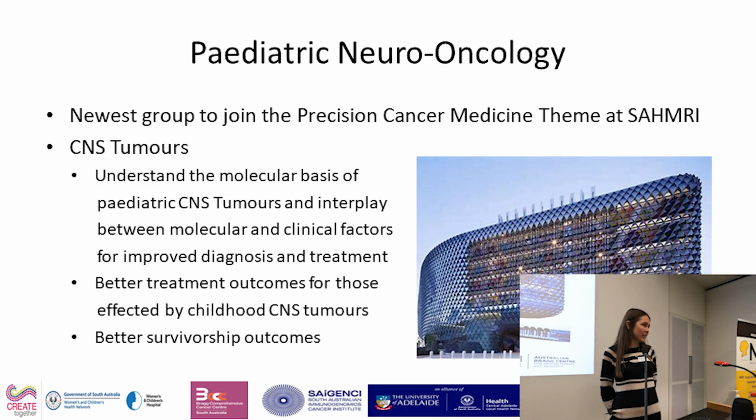So, introducing the Paediatric Neuro-Oncology Group at Summary, the cheese grater most people know us as. We're the newest cancer group to join the precision cancer medicine theme. We focus on CNS tumours and understanding the molecular basis and interplay between molecular and clinical factors for our patients. We strive to have better outcomes for those affected by CNS tumours, and ultimately we want better survivorship outcomes for the patients.